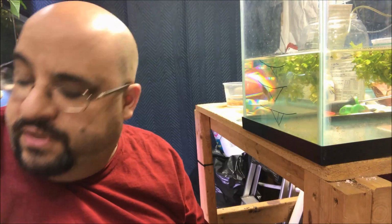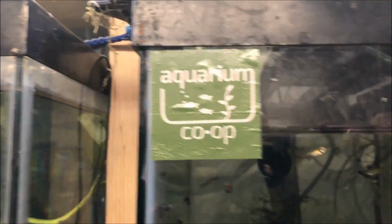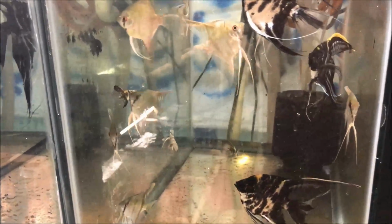Yeah. So, hey, an aquarium co-op sticker. All right, I'm getting off track. This is kind of silly. Let's start over. You can see the shadow, the reflection. Where's my finger? I'd rather not do that, but what am I talking about?